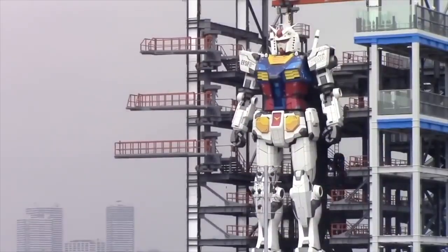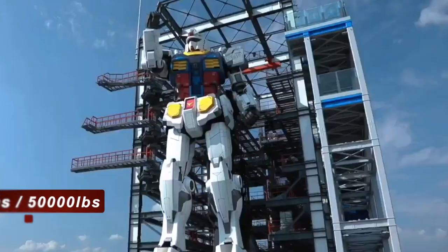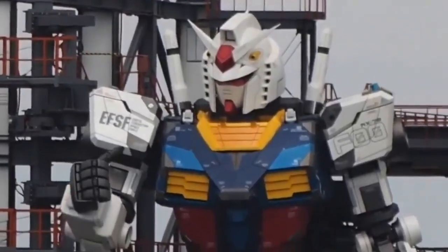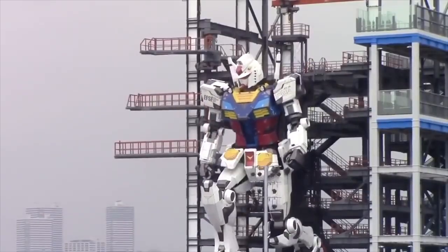Yes, you heard that correctly, it will be able to walk. This entire thing's weight is estimated to be around 25 tons, which is much lighter for a robot this size. The hands of Gundam are 6.5 feet from the fingertips to the wrists. Pretty impressive, don't you think?